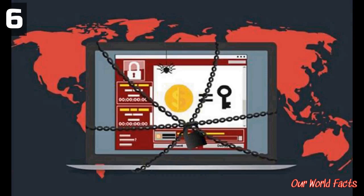The United Kingdom's National Health Service was especially badly affected, and tens of thousands of computers controlling MRI scanners, theater equipment, and more were attacked, causing some non-emergency cases to be turned away while the attack was contained. Worldwide, the cost is estimated at up to an enormous $4 billion, and the West has placed the blame squarely on North Korea's shoulders.